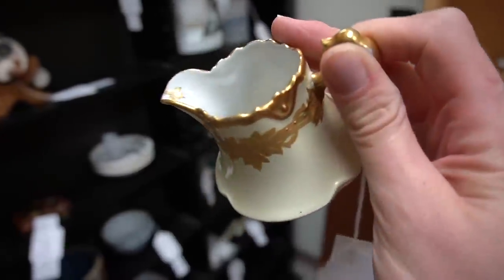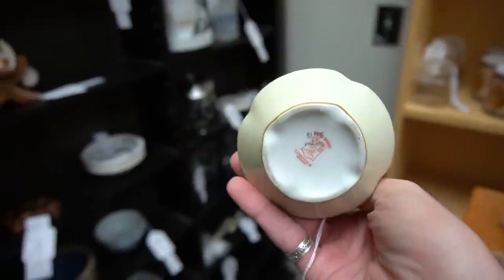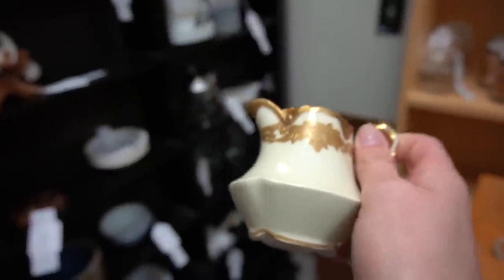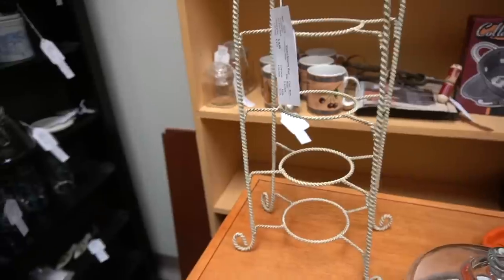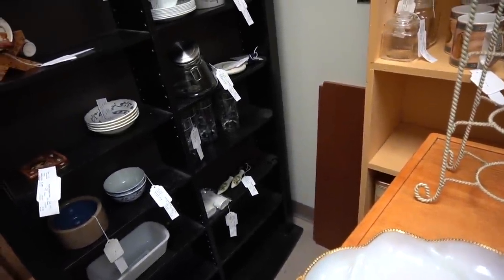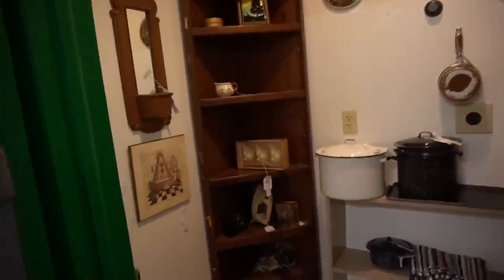That's a nice little picture. I'm not seeing any damage on it. I'm seeing some wear, but I can deal with wear. I would love to find the sugar bowl that goes with it, but I don't think that's gonna happen. It's probably why it's here. So we're gonna grab that. Wait, what is the price? We didn't look at the price. It's $5. Maybe we'll find a sugar bowl in here.